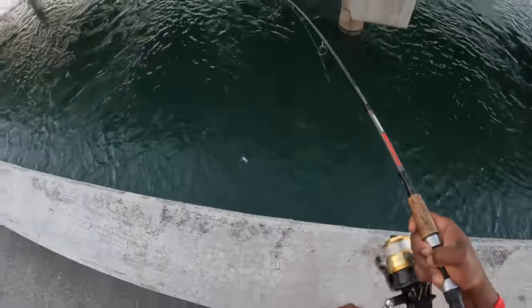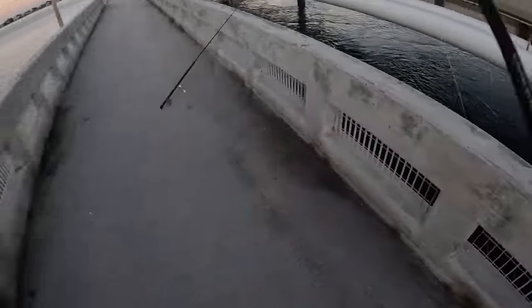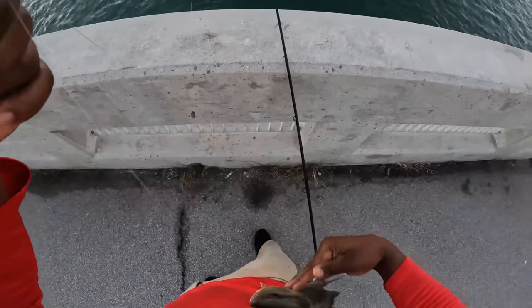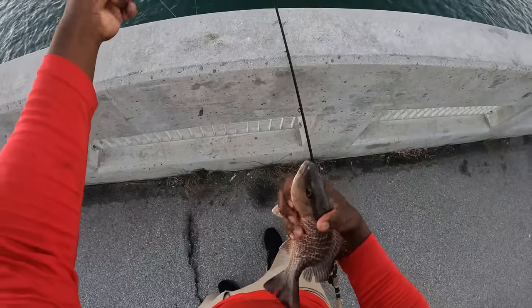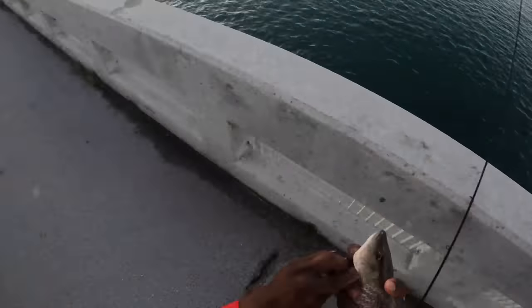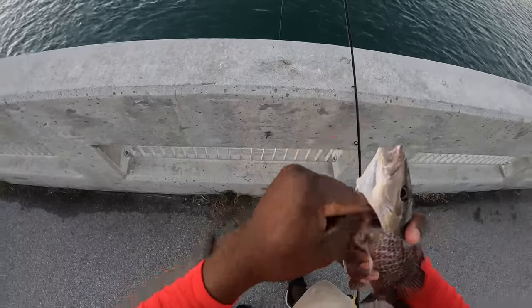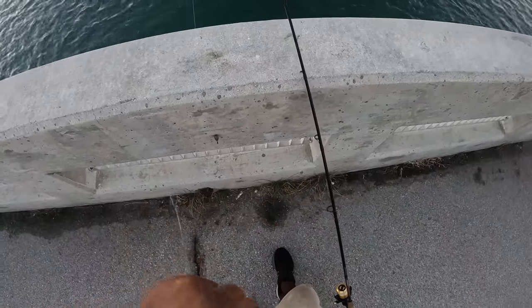I knew it. You see that, guys? Ooh. Big snapper. Yeah. The knocker rig didn't work, so the Carolina rig had to save me. Just allow him to swallow it.